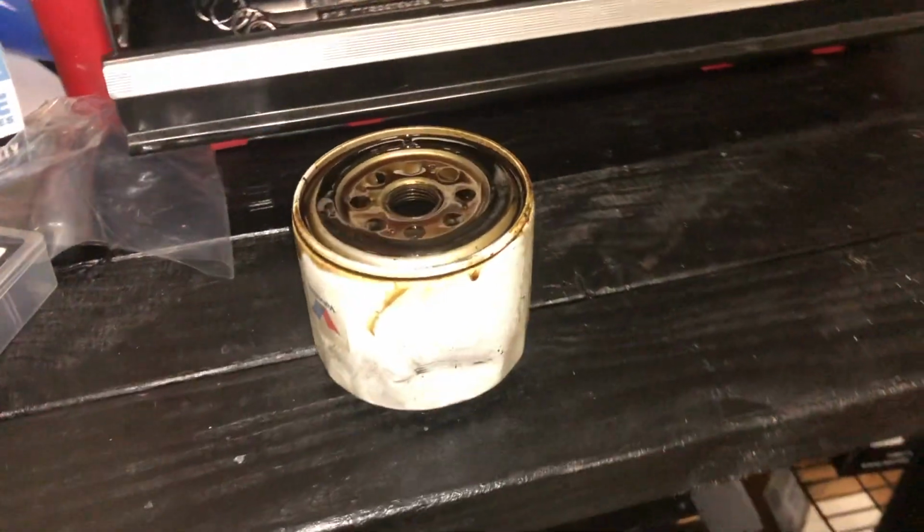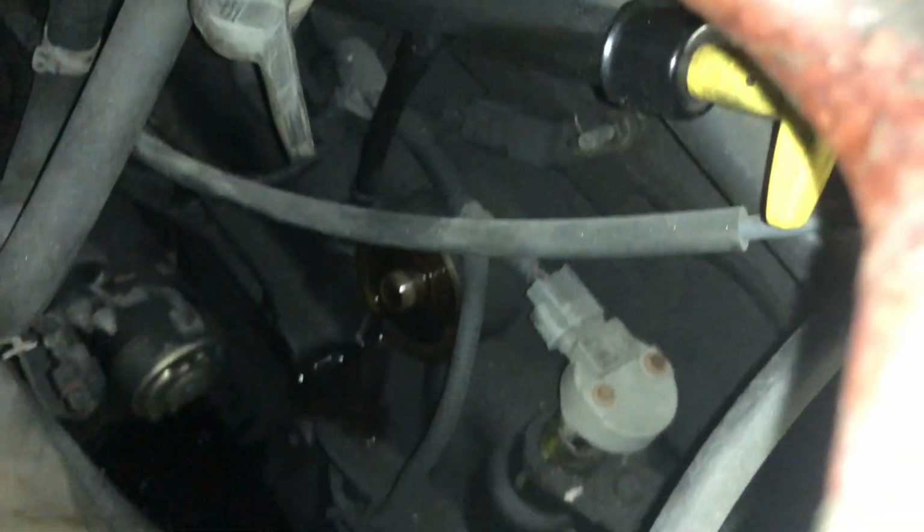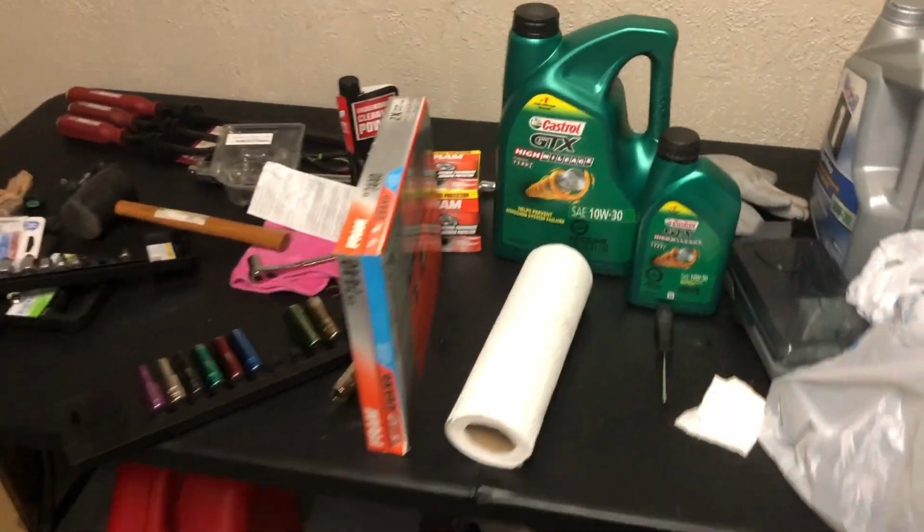So filter is completely out. It wasn't that hard to take out actually. So now all you want to do is make sure that you clean all the area around the filter, so you can make sure that you install and all the surfaces are clean. So when you install the new filter, I'm gonna let that drain out as much as it can, clean it out with a napkin, and then we're gonna go ahead and install the new oil, new filters and everything.